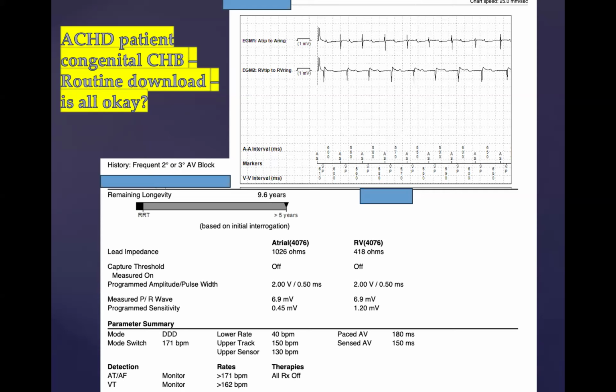All right, so now we have measured P wave and R wave. So it's saying that the atrial P wave is 6.9 millivolts and the ventricular is 6.9 millivolts. So what do you think about that, Mohammed? Are those reasonable P waves and R waves for the device to sense?